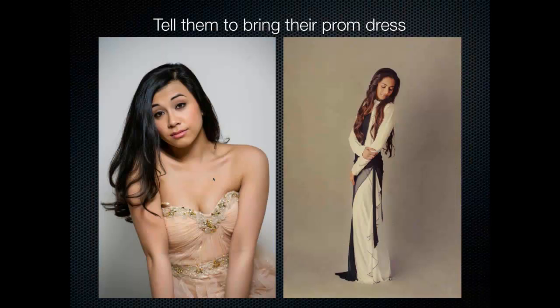I want them to bring their prom dresses. I want to photograph them in clothes that they might not think of for their senior pictures. And this is the time of year that prom's happening, so they've just got that brand new prom dress, and they want to put it on, and they love bringing it to the session.